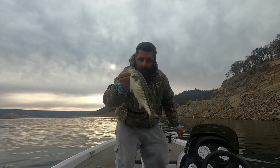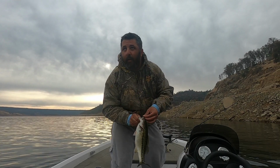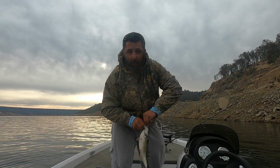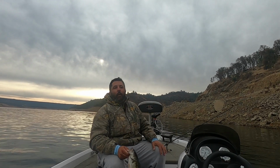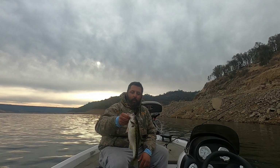So we're getting them out here at Lake New Melones, first time in multiple months. I'm talking 4 or 5 months probably. And the last time I was here didn't do very good. And it's been years since I've been here. Probably about, I don't know, 5 years, 4 years, something like that.